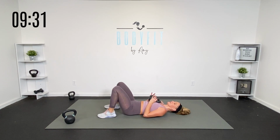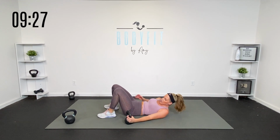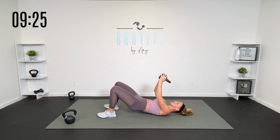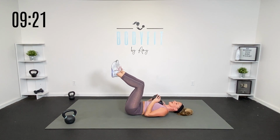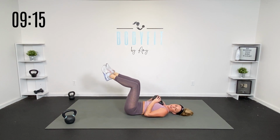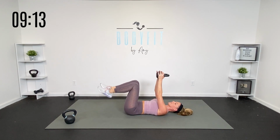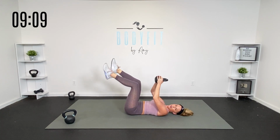Woo! We're doing a close grip press. You can keep it with just that. You can add a bridge if that's better for you, especially if you're one of my pre-post DR clients, or you can do little toe taps. That's what I'm gonna do. Start from tabletop, tap those toes to get the core engaged. Go ahead, bring it up, tilt that pelvis in, neutral spine. Here we go, press and tap.